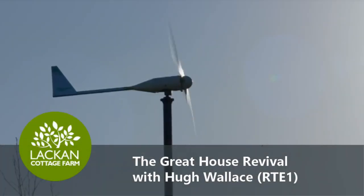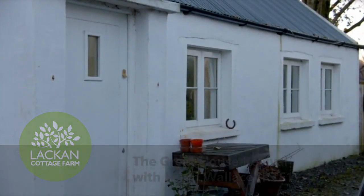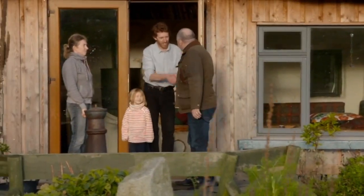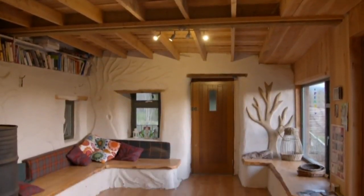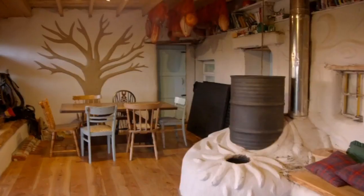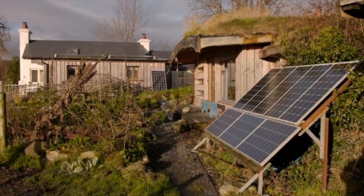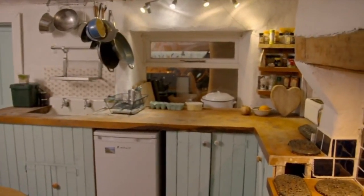I am off to County Down to meet a pioneering couple, Stephen and Claire Golomboski Byrne, who have restored their 1840s home, Lacken Cottage, on remarkably little money, and have found ways to heat it with equal resourcefulness. We didn't have any money, which has made us very inventive. We have a lot of reclaimed bits and pieces.